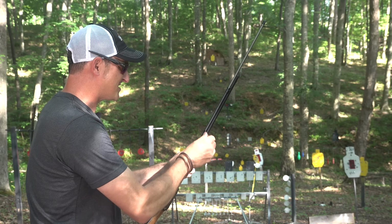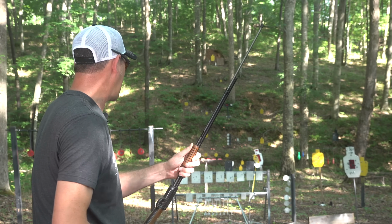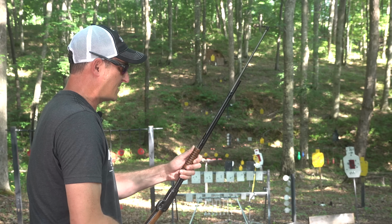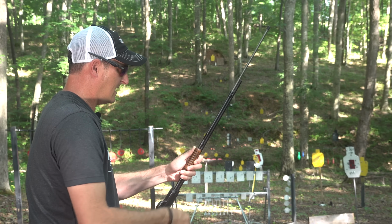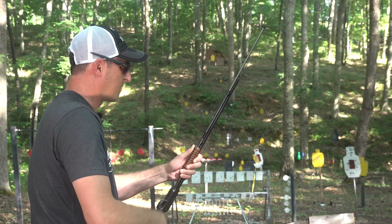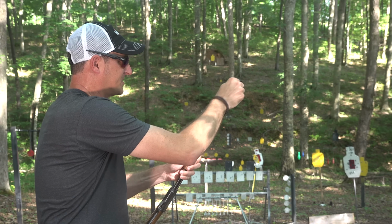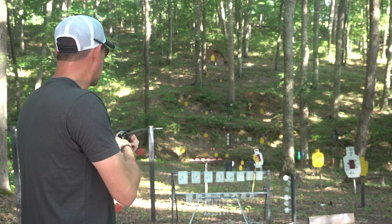So I could drift the sights if I wanted to. The elevation's backed all the way down, so I can't get my elevation right, but I could get my left to right good. But let's just shoot it a few times. And I am shooting some CCI subsonics here. So no need for hearing protection. I usually use hearing protection for everything, but these are so quiet, I don't need it. It's like shooting a suppressor.